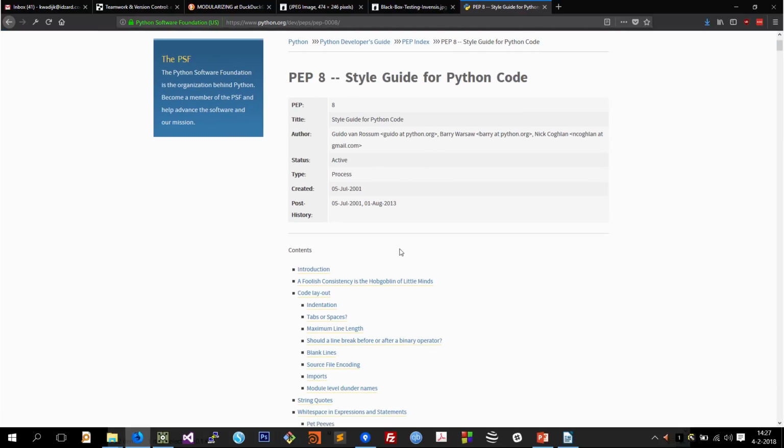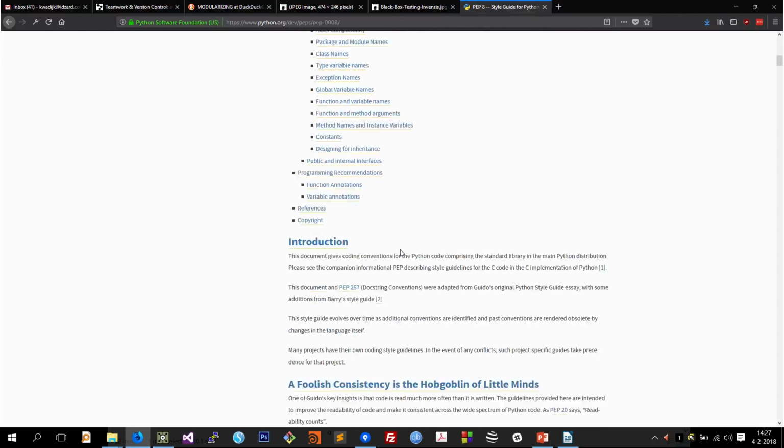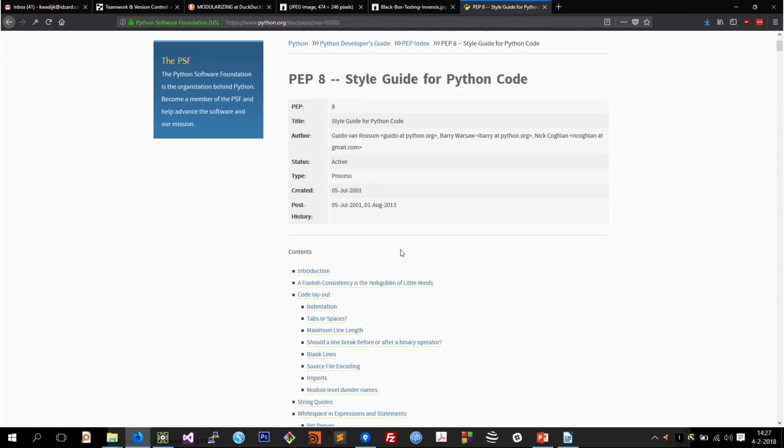And this is a long list. It would be too much to follow it strictly for your nice projects. But it would be wise to browse through it, since the important stuff is at the beginning, and pick from it what you need. You don't have to follow the whole spec, but you can say, this is good, this is maybe good to talk about with my colleagues. There are some nice things in there.